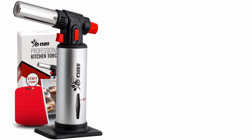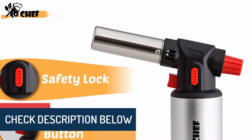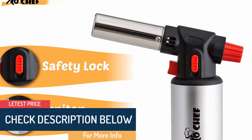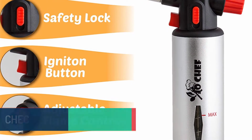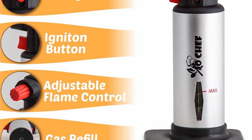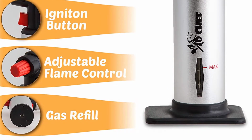Besides that, it has an adjustable flame and multiple safety locks function, making it safe to use. This kitchen torch is more than just a kitchen appliance, as you can use it in processing jewelry, welding small plastics, and other DIY projects around the house. Its nozzle is highly angled to allow the flames to stay away from your hands.